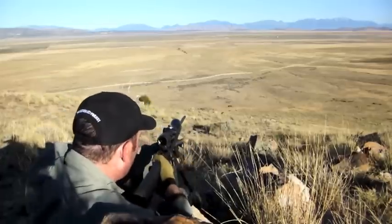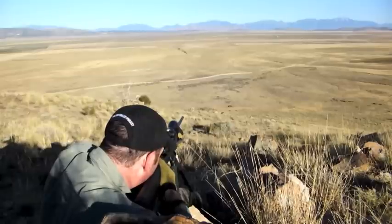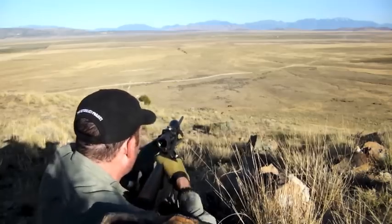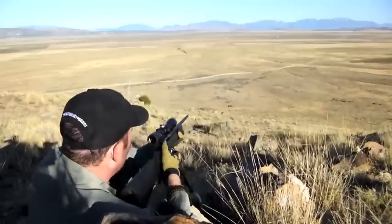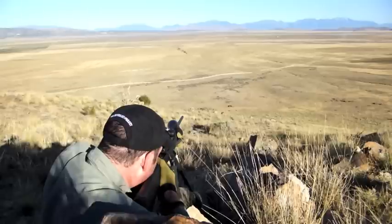I'm going to go fast on the Savage Axis. First, these two guns look very similar, don't they? Said that in the Ruger American Review. They're so similar, in fact, if it weren't for the scope differences and the fact that I left the stickers on the Ruger American, I couldn't tell them apart at first glance or from a distance.